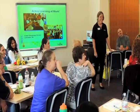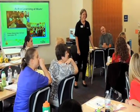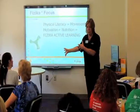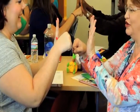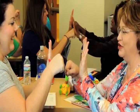Fizika works closely with Fulton's active learning team that meets monthly to monitor and guide implementation. We are so fortunate to partner with Fizika. They have just been a guiding force beside us every step of the way. So we were able to sit down with Martha and map out a really specific plan tailored to the needs of our building. So taking what we know about our district initiatives, our school improvement plan, we took all of those things into account, and Martha really helped us set up an effective rollout with the staff.